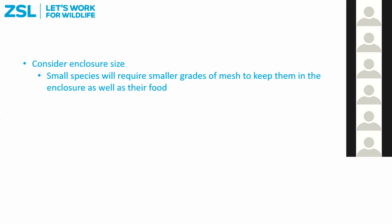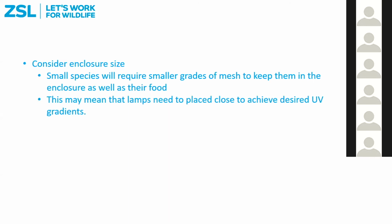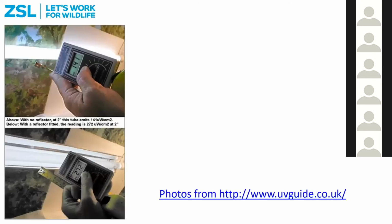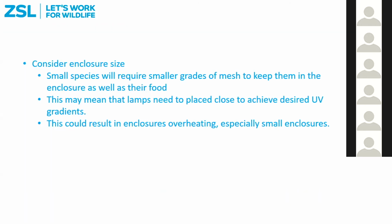And what that means is if you've got a small grade of mesh, the lamp may need to be closer to provide the amount of UVB that you want and to achieve the desired gradients, and this can result in enclosures overheating, especially these small enclosures. So we need to think about the impacts that lighting has and not just focus on one particular component of lighting, such as the UVI index. We need to be thinking of temperature as well as lux.